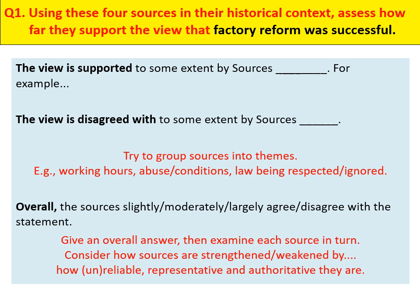After that first sentence, each of the 4 sources has to be evaluated in turn, and you're looking for 2 different things for each source. How far do they support it or oppose it? So, for example, source A clearly supports the statement. It strongly supports the idea that factory reform was successful. But it doesn't massively do it in a convincing way because Andrew is clearly gushing with enthusiasm about the factories. His account and his testimony is not as reliable as either source B or source C.